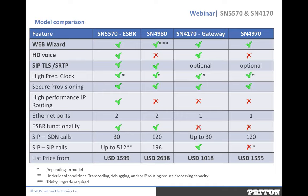Pavel is asking if there will be 60 call support on the new units. As for now, it's supporting 30 calls. However, it might be possible that in the near future we will expand that unit, supporting up to 60 calls. However, this is not defined yet, how this will look. So as for now, 30 calls on the new platform. If anyone requires more calls to be supported when it goes down to SIP ISDN, then the 4980 or the 4970 will do its perfect job in that respect.